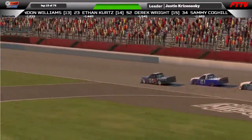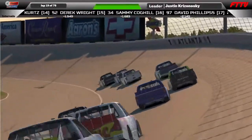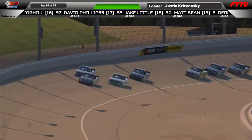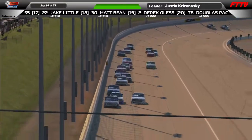Yeah, so really, it looks like it's pretty hard to pass here as everyone's just looking for a way around that 05. As we said before, the bottom line is going to be the preferred line, so it's really going to be a struggle to get by the leader here as the 0 or the 1 is going to get the run on the 21 here going into 3.